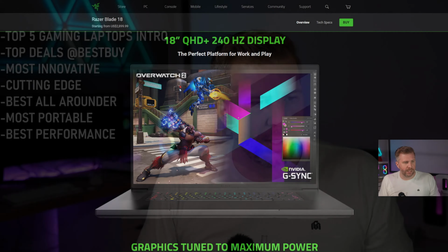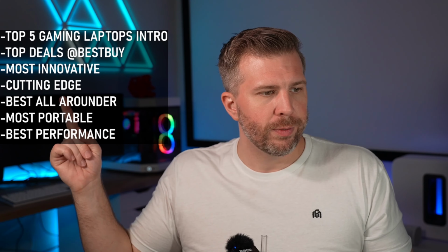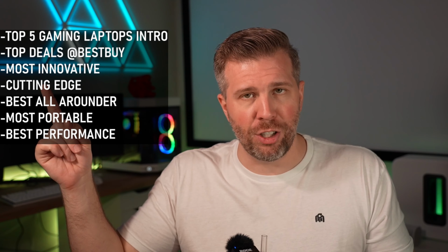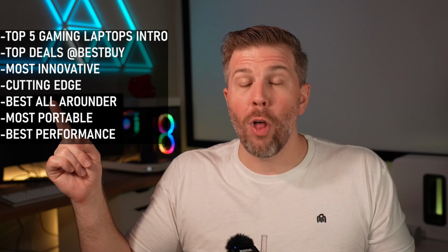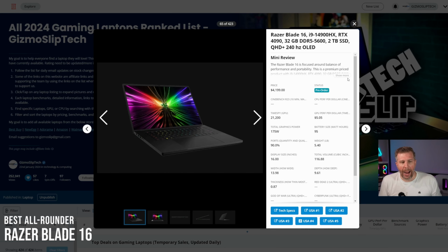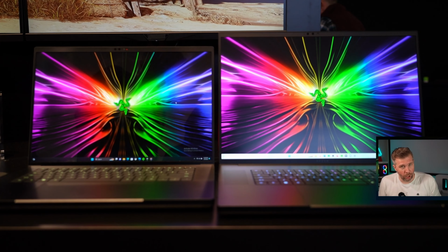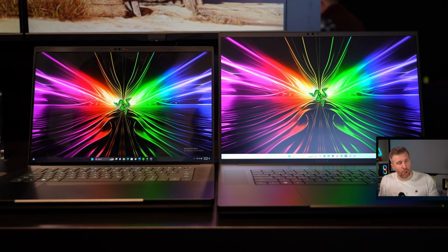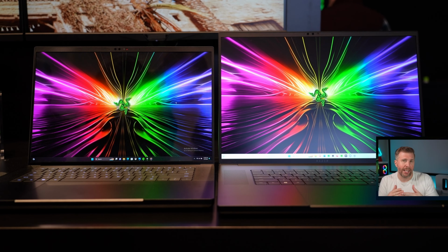Now, the best all-arounder. So most innovative, Titan 18HX, cutting edge, Blade 18, best all-arounder, Blade 16. This is the best all-arounder, I think, because we have an OLED 240 hertz display, which I think is arguably the best all-around display type, simply because of the bloom on mini LED displays and the fact that OLED also has a really fast response time.